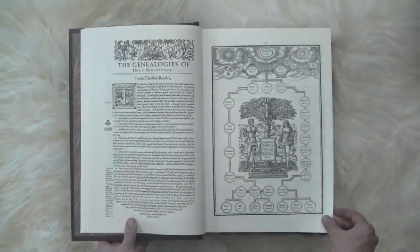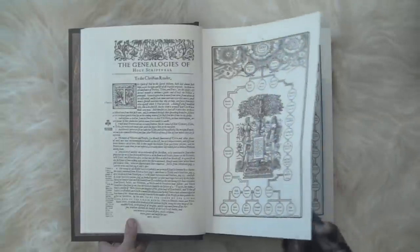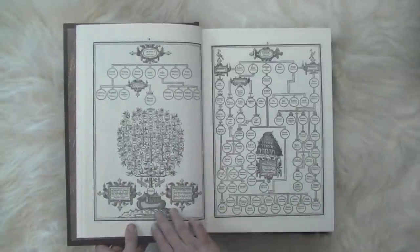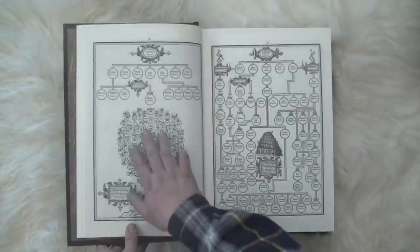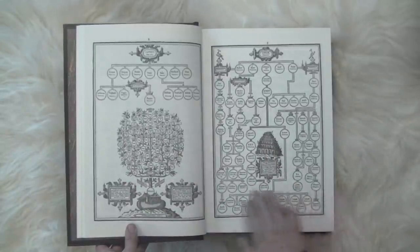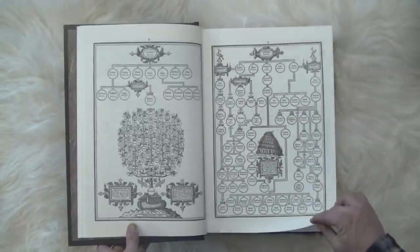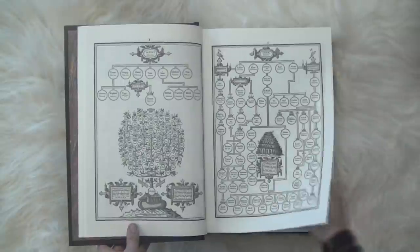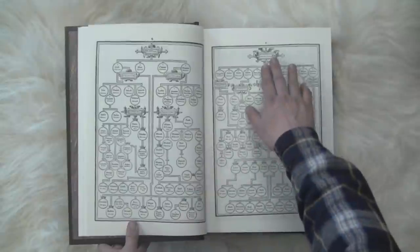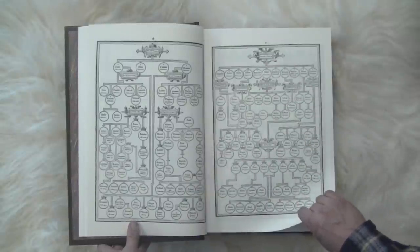Here you have some of these drawings and things. The genealogies of Holy Scripture. Again, Noah here and the tree that goes up through there. The Tower of Babel going back through to Shem. It's very interesting. And then you have Ham and his descendants here. Japheth and his descendants here. I'm sorry, that's Canaan. I was thinking that was Japheth.